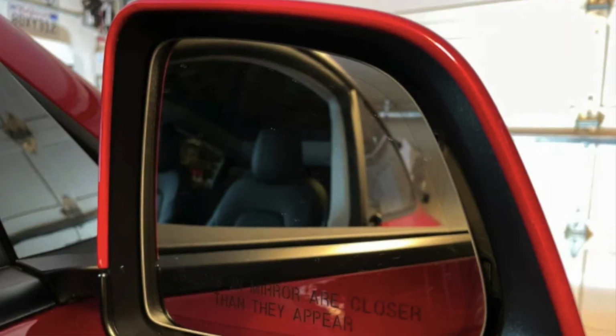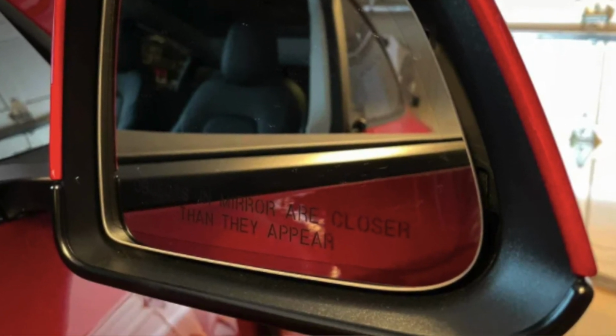And then the final one is the dimming side mirrors. This is something that came in the 2021 Model 3, and it's going to be in the 2021 Model Y. In fact, some of them are already showing that they have it, just to dim it a little bit when somebody comes up behind you with the high beams on. It's super nice not to be blinded by that sort of stuff, and it's a nice feature that they're adding to it.